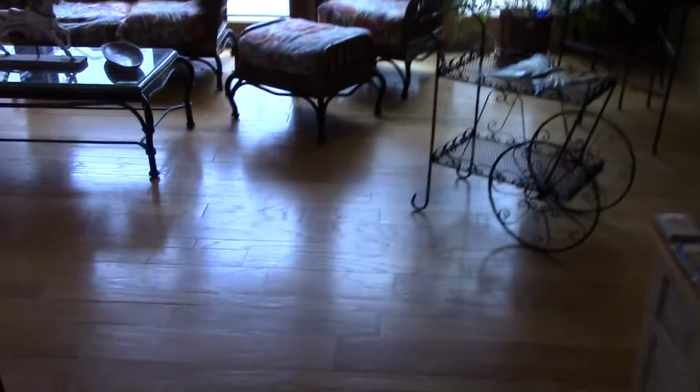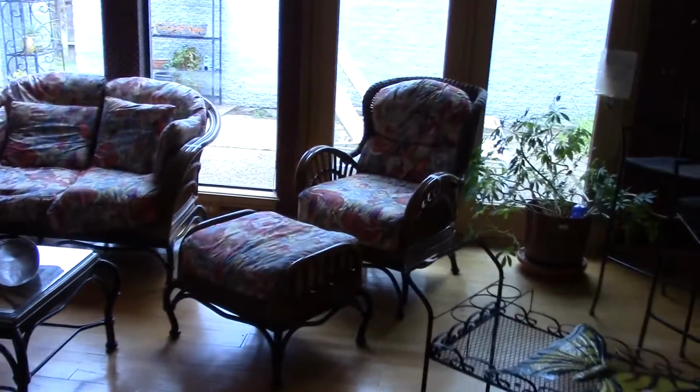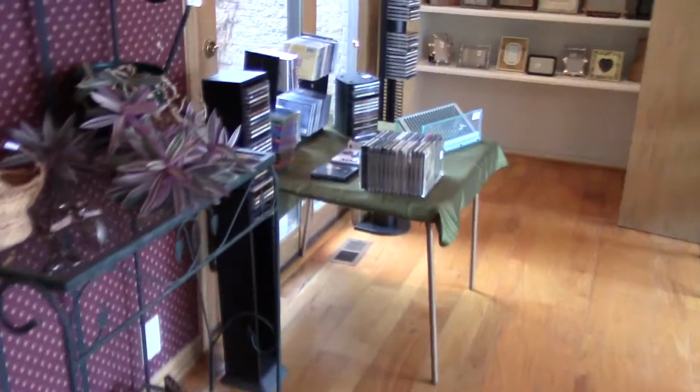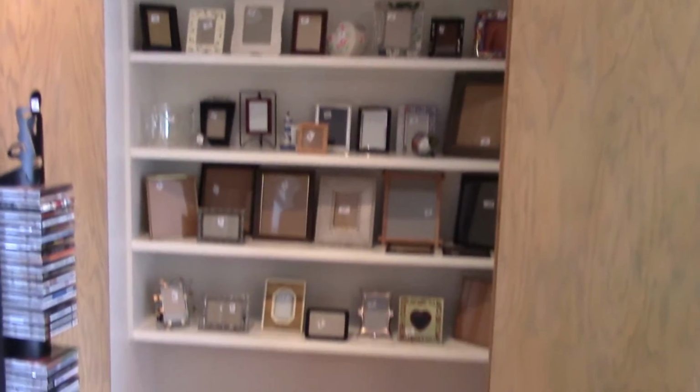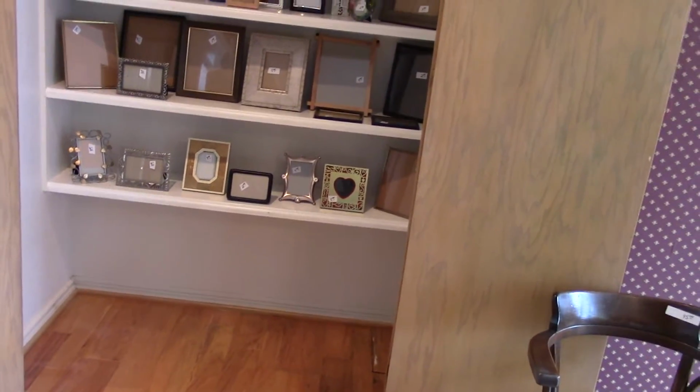Now we're going to come into the sunroom. In the sunroom we've got a nice little iron baker's rack, and we've got a lot of CDs, CD holders, and a whole bunch of picture frames. And these are nicer than normal picture frames, I will say. They're not little crappy ones.